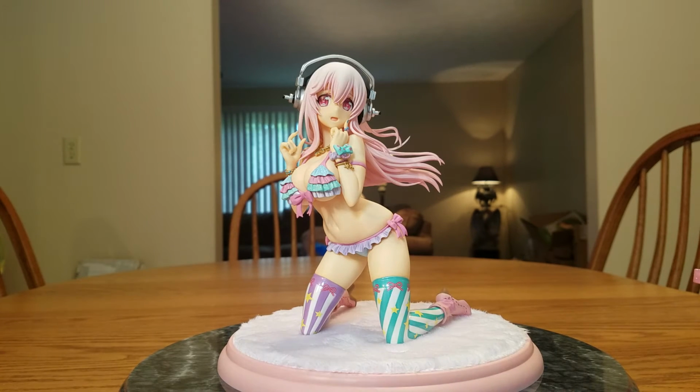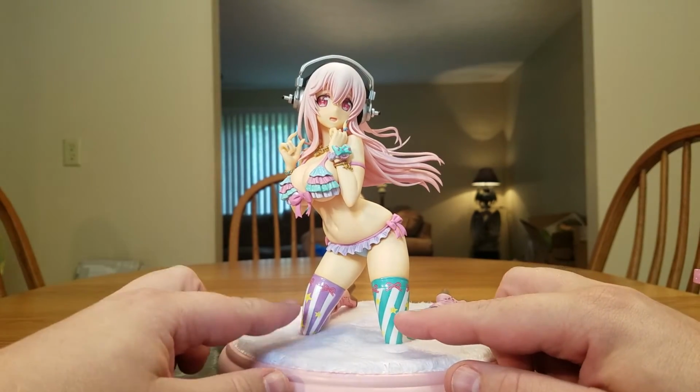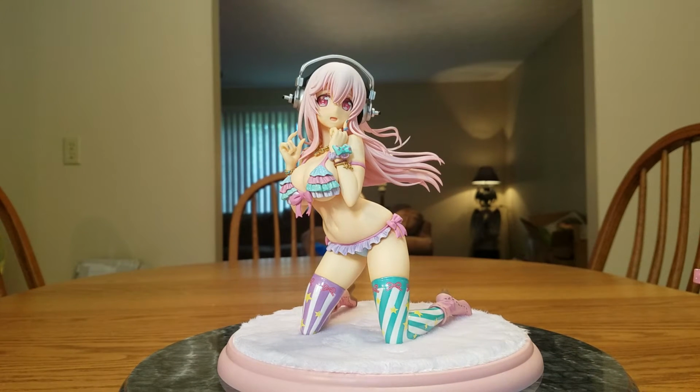So like I said, she has a lot of pastel colors. The stockings are actually a darker color than they were on the preview pictures. So some people complained about that. I don't care. It looks okay.